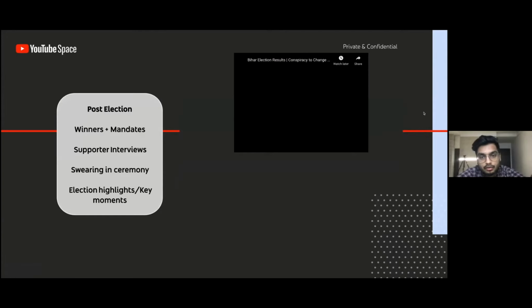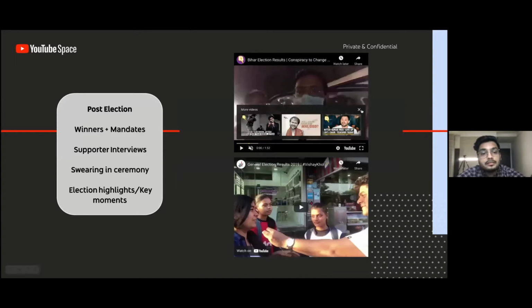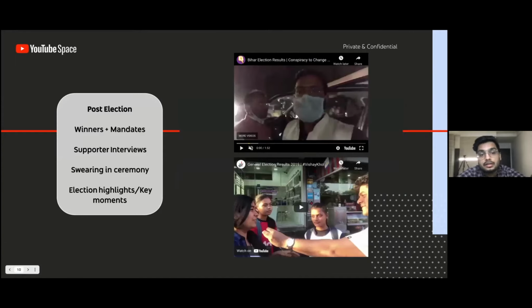Now, when it comes to post-election coverage, you may want to cover winners and mandates, maybe even cover the opposition. You may want to, again, go back and take the pulse of the supporters or the general population and get a take on what they think about the result of the election. You may want to cover the swearing-in ceremony. You may want to stitch together some highlights from the election season and put them up as a recap.